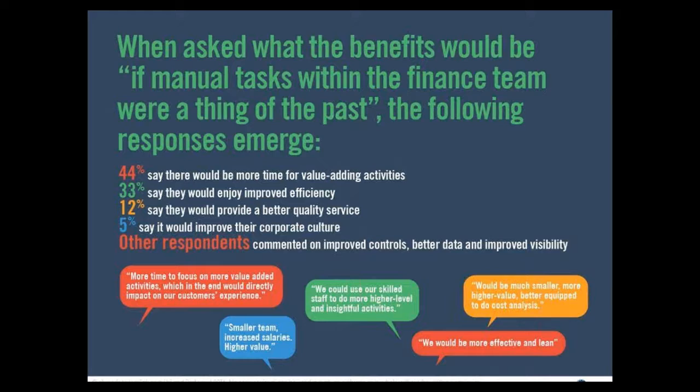The people thought that they could have more time to focus on value-added activities, which would have a direct impact on their customers' experience. People said they could have a smaller team, increase salaries, provide higher value. As you mentioned, that you could use their skilled staff for more higher-level activities and insightful activities. People thought they could be better equipped to do more cost analysis, and that in general, they'd be more effective and lean. So of the 100 respondents, we took all of those and tagged them to which categories they fell into. And 44% of responses said that they believe they would have more time for value-adding activities if manual tasks were a thing of the past.